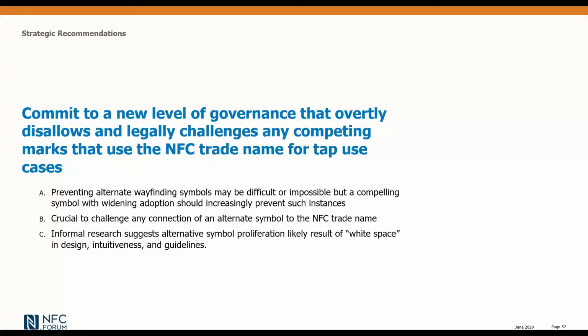Next slide. We are recommending that, in addition to this, the NFC Forum take a more aggressive stance in terms of disallowing and challenging any competing marks that use the NFC trade name for tap use cases. There's a bit of a wild west out there on this front, so it may be a difficult battle to fight, but we believe it needs to be escalated, especially anything that is using that NFC name. We hope, or we plan, that there will be organic adoption of the new mark because it's simply a superior wayfinding symbol. But in addition to that, we want to take this more aggressive stance when there are any instances of a mark using that trade name out there.